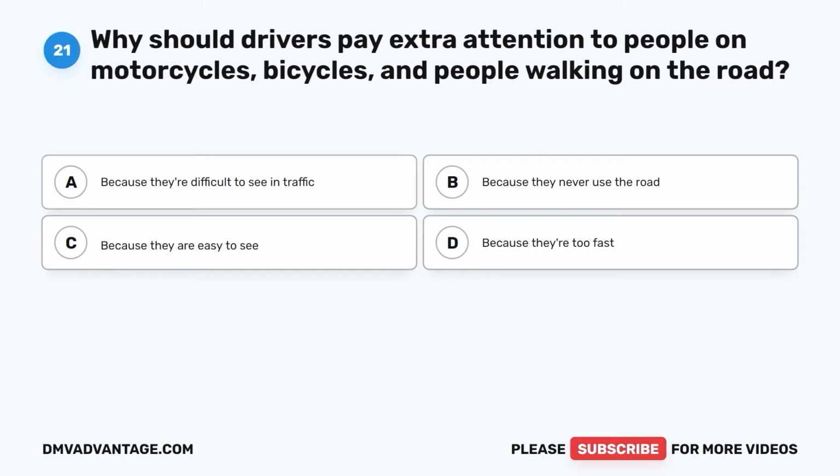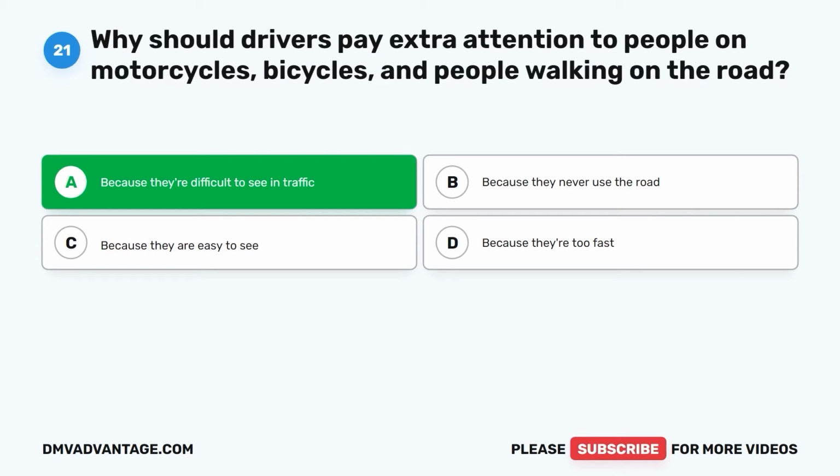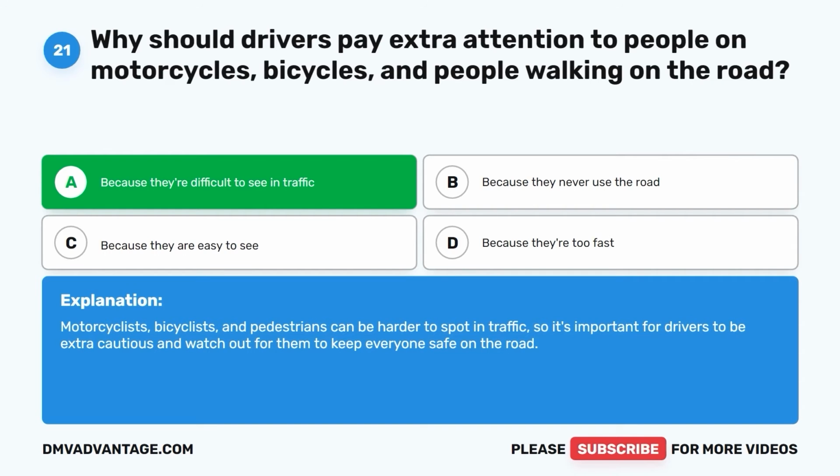Question 21. Why should drivers pay extra attention to people on motorcycles, bicycles, and people walking on the road? A. Because they're difficult to see in traffic. B. Because they never use the road. C. Because they are easy to see. D. Because they're too fast. The correct answer is A. Because they're difficult to see in traffic. Motorcyclists, bicyclists, and pedestrians can be harder to spot in traffic, so it's important for drivers to be extra cautious and watch out for them to keep everyone safe on the road.